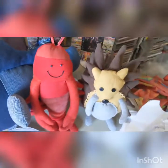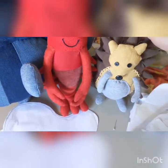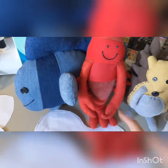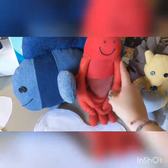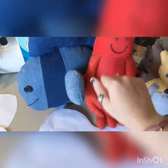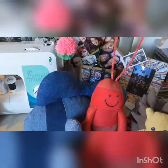And the same with these guys. So he was like napkins, I think the back was napkins as well. Might be a bit of a t-shirt, and again all of the buttons are secondhand. And Lucas is old Christmas hats, a nice little bit of curtain, a bit of a fleece, some pipe cleaners.